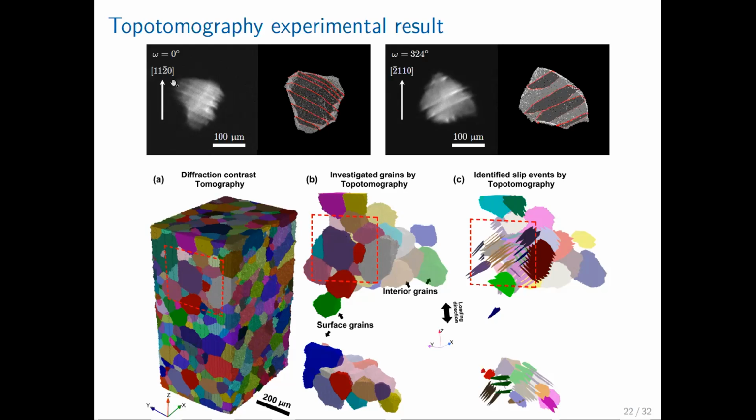What you see in the topograph is what you have on the top. You see here a grain, and I'm showing you one particular angle where you see those bands. If you look at the crystallography and the geometry, those bands are actually slip bands. So from that, you can infer the slip system active in this grain. We can do this in many grains, and you end up with these figures on the right where all the grains remain transparent and all the active slip planes pop up. Because we have so many grains, now we can study how plasticity transmits from one grain to the next. And that's what I'll show you now.